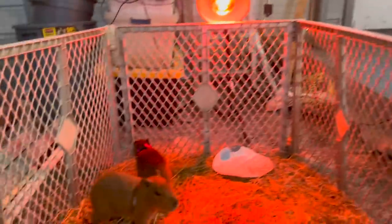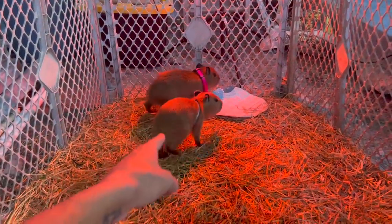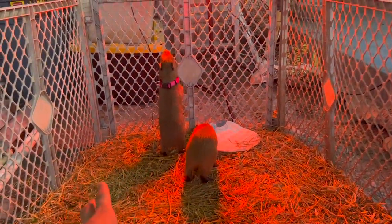And you look at the other two right here. So the last one we have to feed is the pink collar. Not that pink collar, the other pink collar. And you can see it's wrapped around his chest a little bit. So we don't want that. But they're looking for food. Yeah. You want to go get a bowl of food?